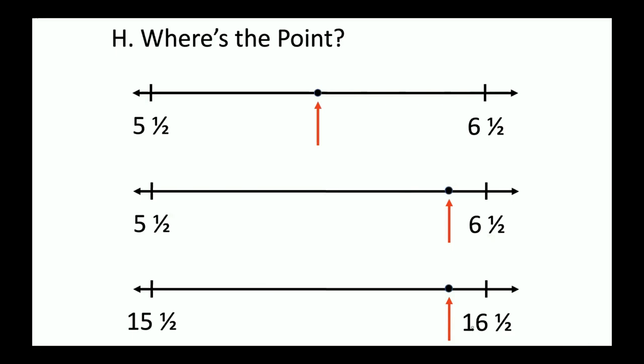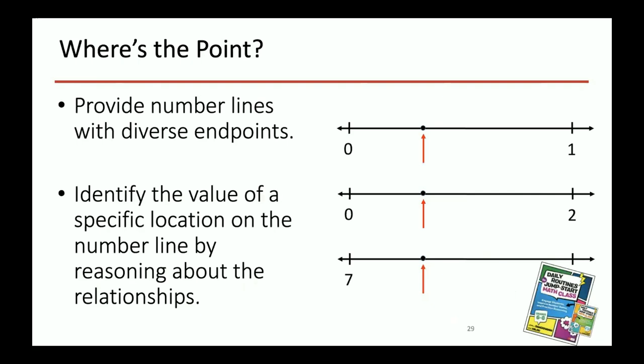One of my favorite things about this routine is that it takes about 8 seconds of prep. And that's if you can't draw a straight line. And so a quick line, a couple of endpoints and some values, and from there you can manipulate to all sorts of endeavors. Where's the Point is where you give students number lines with diverse endpoints. You identify the value of a specific location and think about how you can use that to figure out the relationships or the possible value of that given point.